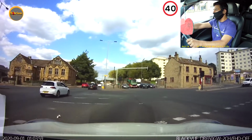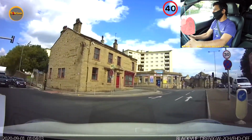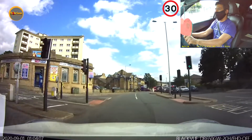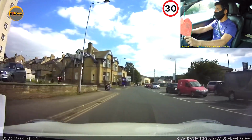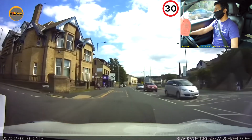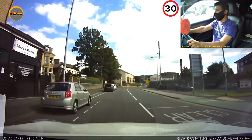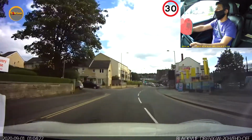So soon after this right turn, the speed limit will change to 30 miles an hour, as you can see that sign in front of you. After 300 yards, go left on the roundabout. Right, we see he's coming up to the roundabout. This is where he's going to be taking first exit, as indicated by sat-nav.